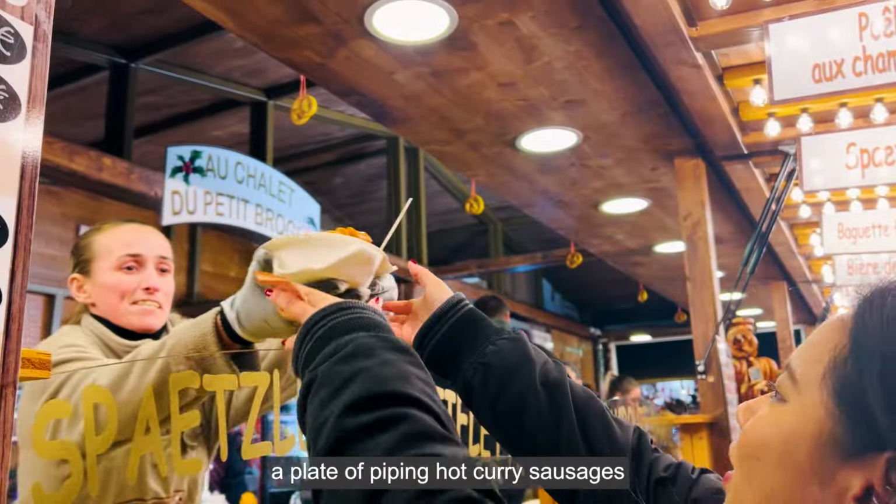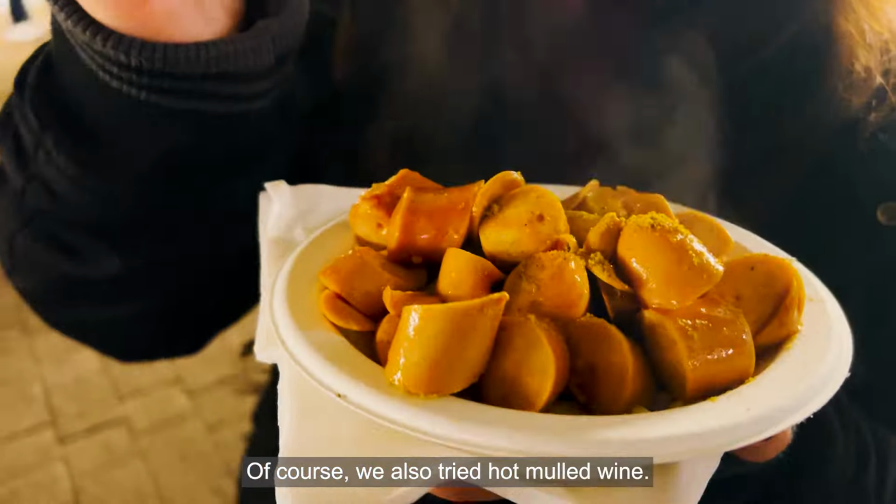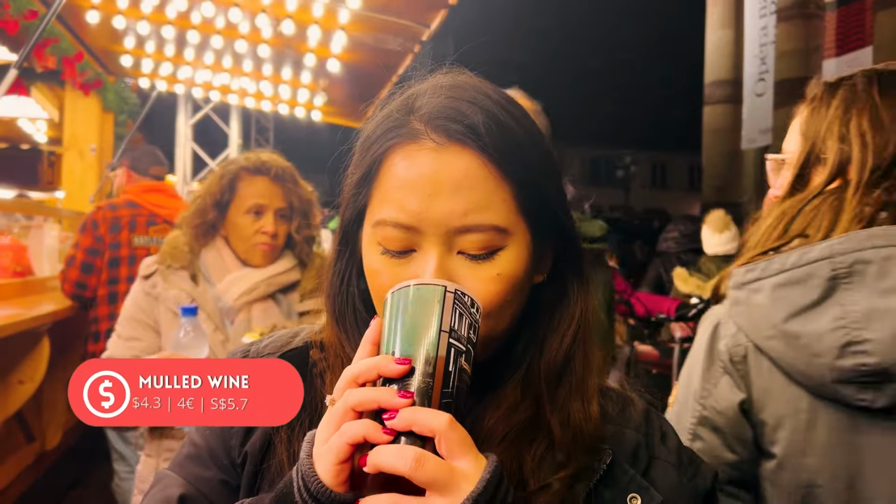We got ourselves a plate of piping hot curry sausages, and it was delicious and comforting. Of course, we also tried hot mulled wine. So good.